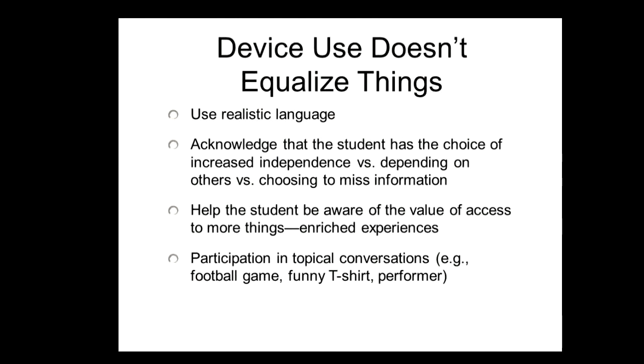So again, the students have a choice in using this. Do I want to pick up the device and be independent? Do I want to rely on others? Or am I choosing to miss information? Or even using a skill like listening. All of these are some of the methods that a student can choose from.